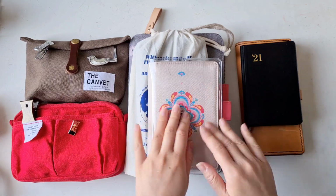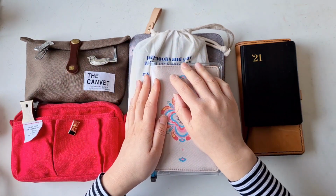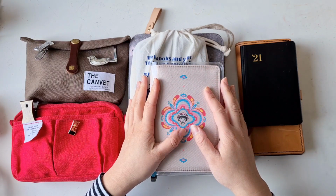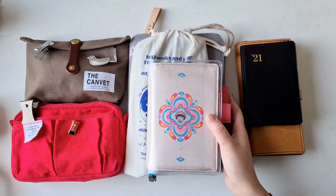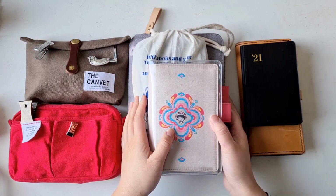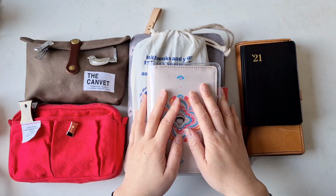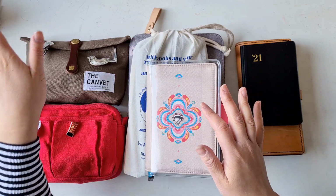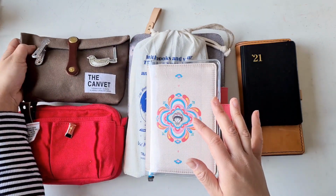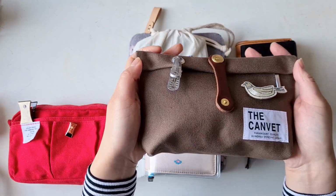I thought today that I'm going to talk about, I do a little bit of a mid-year review of the journals and planners that I use for 2021. At the same time, I also want to share with you this new setup I've got after receiving this beautiful pouch from the Stationery Selection.